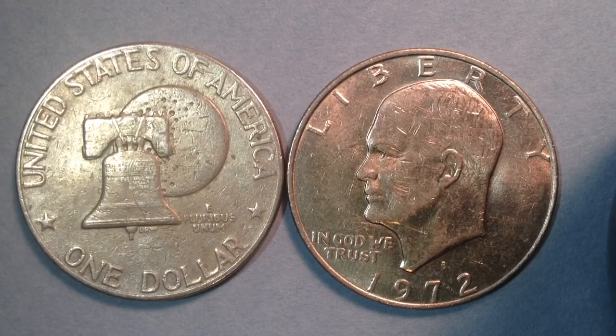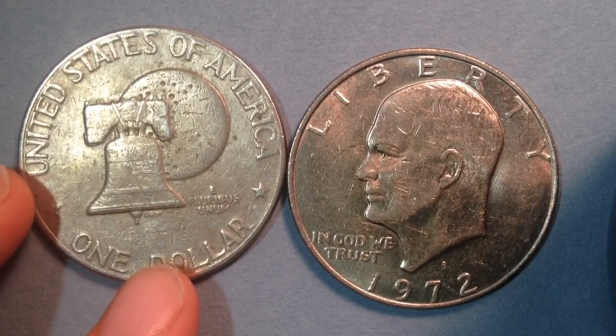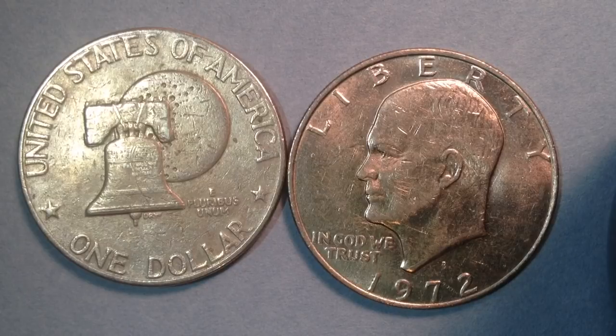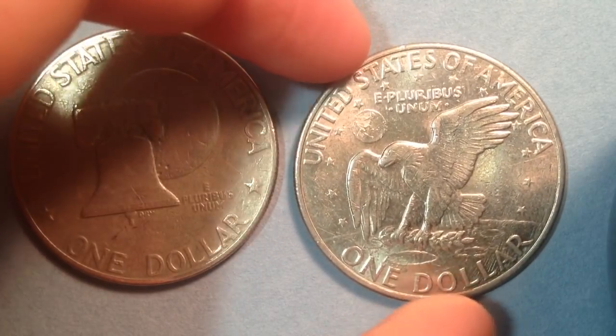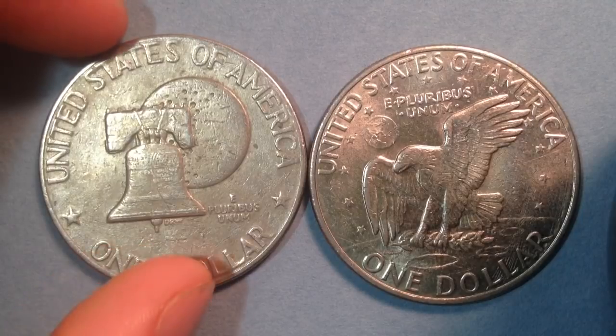As far as the mintages go, 1976, the Bicentennial coin that we've got right here is the most popular of the year, of the entire series. There are 113,318,000 of those produced. Now, there weren't any made in 1975. That's because they're ramping up for that Bicentennial coin, which is this one right here. I'll flip it over so you can see the other reverse. This is your standard reverse. This is your bicentennial year reverse.